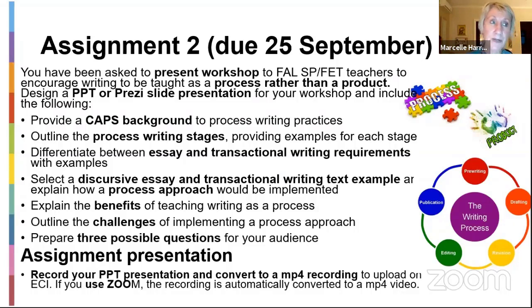I have uploaded with assignment 2 today a whole presentation tip PowerPoint for you to go through with what I expect, how you can do the recordings, what I expect you to format it like, because remember, this is going to be a workshop presentation to teachers. So it's got to be professional. It's got to be formatted correctly. It must make sense. It must be logical.